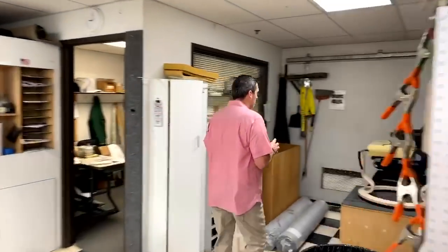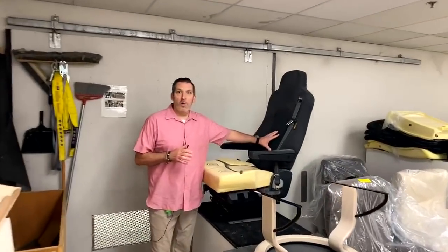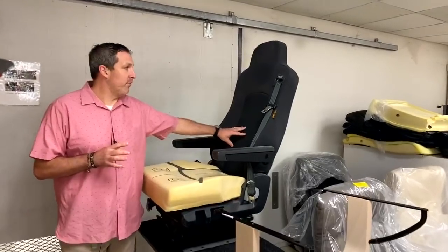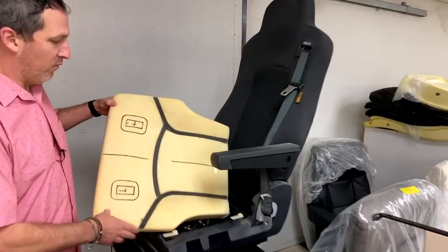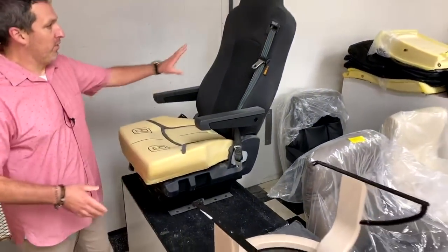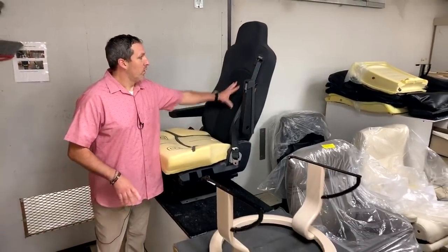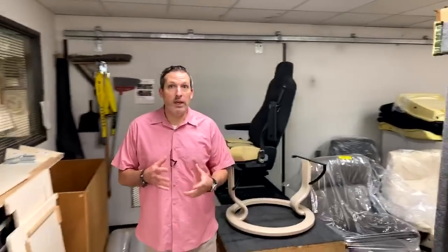This is what the seat looks like. This is a driver's seat. This is how basic it looks from Prevost, and actually you can see here how it's been cut out for the massage features on the bottom cushion. But this is how basic it looks when it comes in from Prevost, and then when we get a hold of it, I'll show you what that looks like.